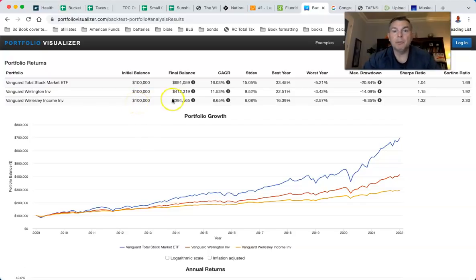But remember, Wellington's never had a 35% decline ever, not even close. The worst it's ever had was 37% from point A in October 2007 to point B March 9th of 2009. That's it. The worst year it's ever had is 22%. Wellesley, on the other hand, anything could happen, but Wellesley and Wellington have never had that. Wellesley's worst year is 9.9%.